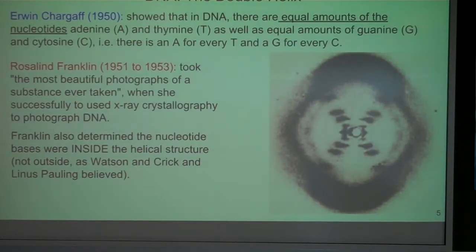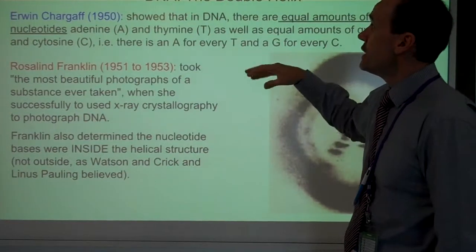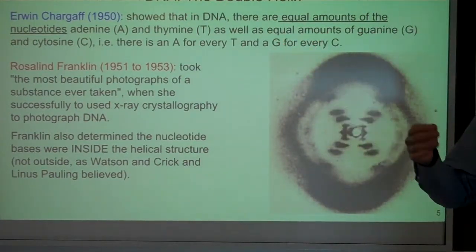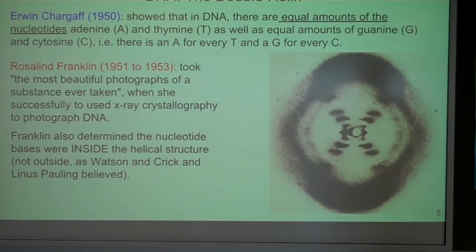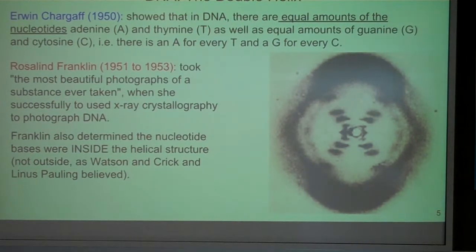Now, okay, you don't need to know about Chargaff, but he sort of set the stage. In the 50s, there was this big competition, this big drive to try and work out what was going on with inheritance. How was it that information is passed to the next generation? And some people thought it was proteins, and some people thought it was this or that.